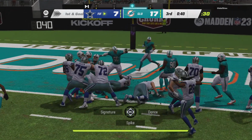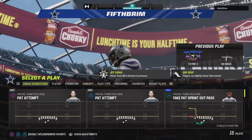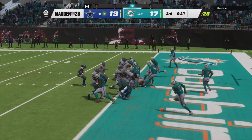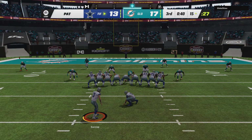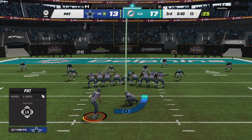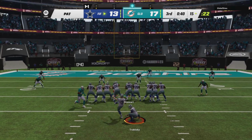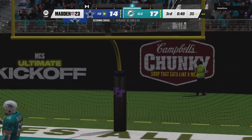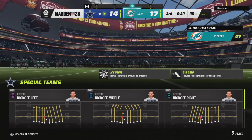Vick on the sneak, and he'll get in. He's over for the touchdown. Michael Vick scoring on the sneak from a yard out. And the Cowboys are able to cut into this deficit here in the final minute of the 3rd. Extra point put through by Succop. And the lead's down to a field goal at 17-14.